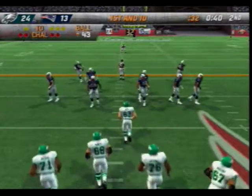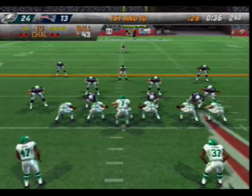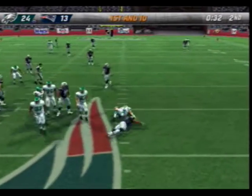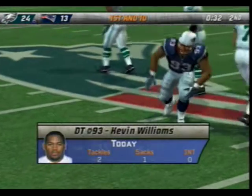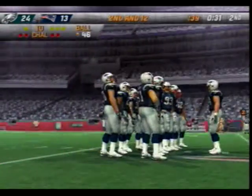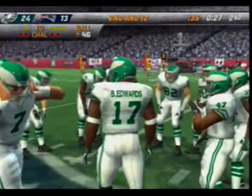Ball on the 43-yard line. Split back this time. Pass play here on first down. Big man gets in there for a big sack. He's got a great combination of size and move. He won't be winning any races, but he's good at getting after the quarterback. And let me tell you, you never want him to be the guy falling on top of you.